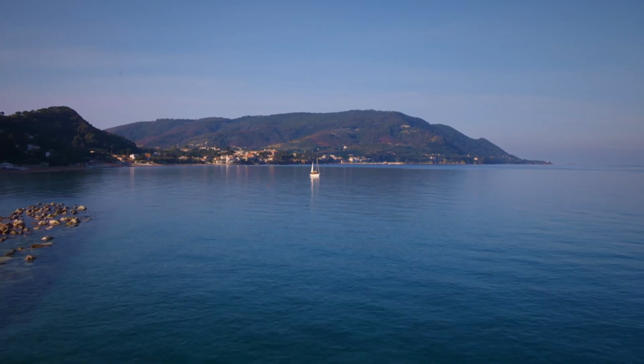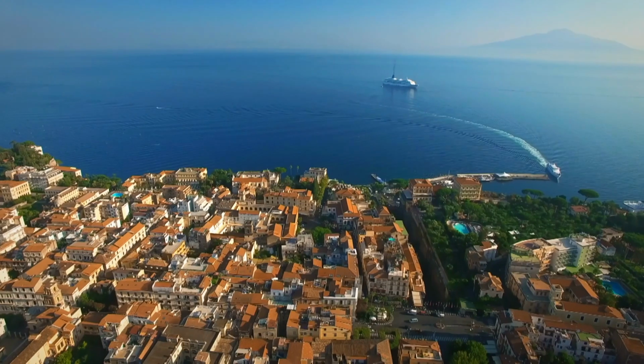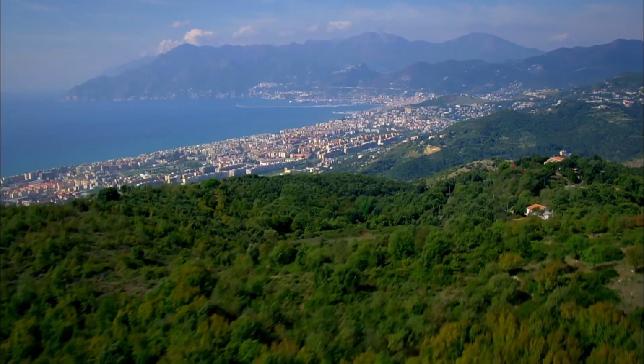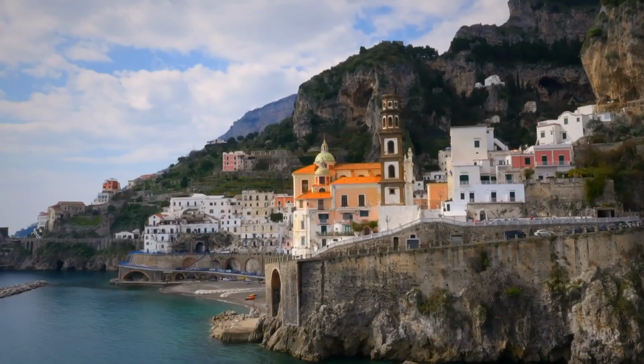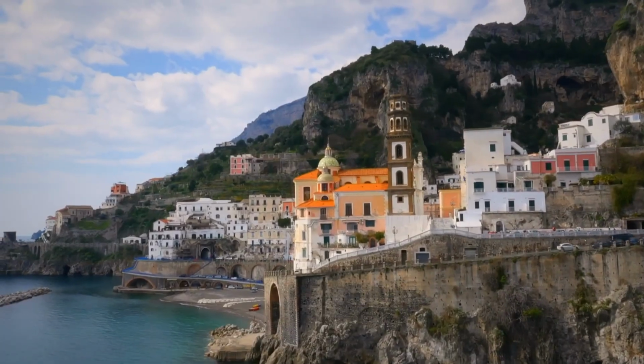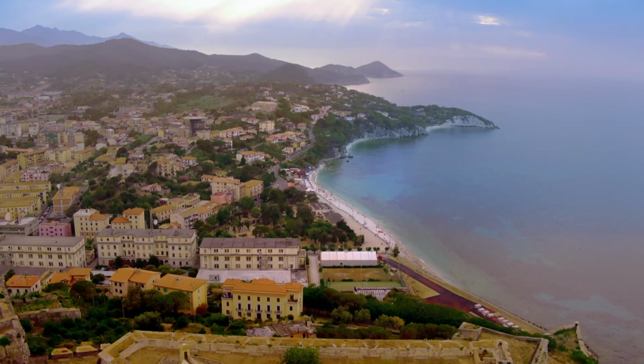I'm exploring my 10 hand-picked gems on Italy's west coast. Sorrento, Naples and Amalfi are probably the best-known places on the Mediterranean coast, all beautiful and incredibly popular. But if you come a little further south, you're gonna find loads of hidden gems.